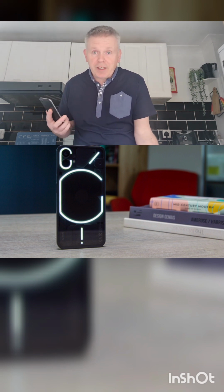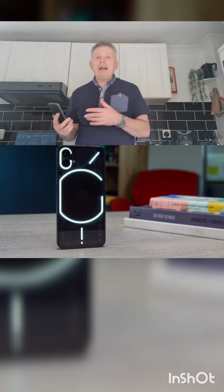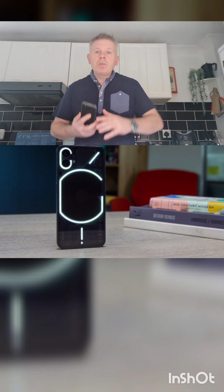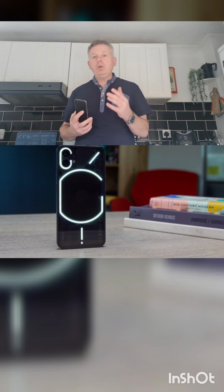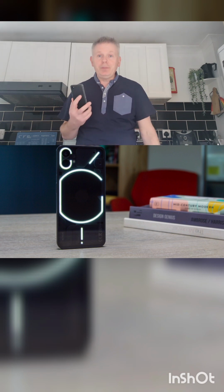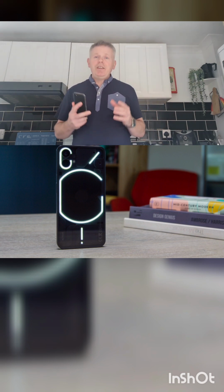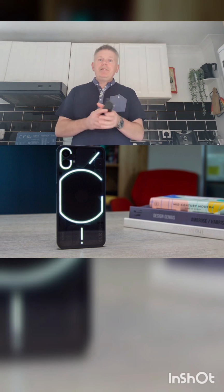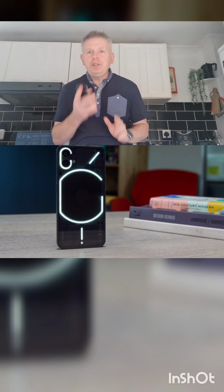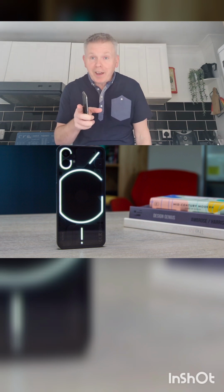BlackBerry sadly are defunct. Why am I talking about the Nothing Phone and BlackBerry? Why am I comparing the two? Software-wise and power-wise, the Nothing Phone just slam dunks the BlackBerry. But back in the day, if these two companies were side by side, they've both got this appeal, this handset feel, this uniqueness, this kind of like pull out the pocket and folk go, what the heck is that?